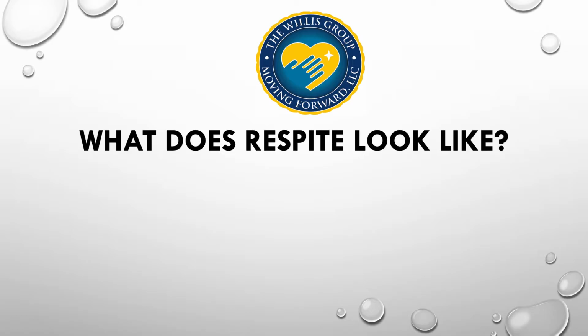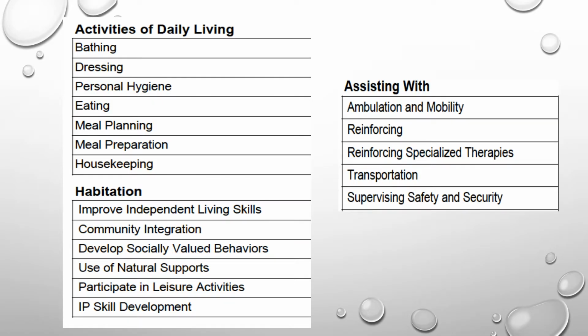So what does respite look like? Activities of daily living, very similar to the CFC services as well, but not as extensive. So during respite, you can help an individual with bathing, dressing, personal hygiene, eating, meal planning, meal preparation, housekeeping, and under our habilitation side, improve independent living skills, community integration, develop socially valued behaviors, use of natural supports, participate in leisure activities, skill development, assisting with ambulation and mobility, reinforcing specialized therapies, transportation, and supervising safety and security.